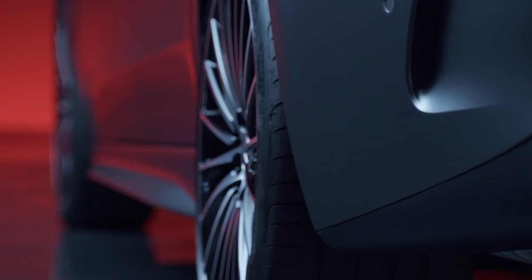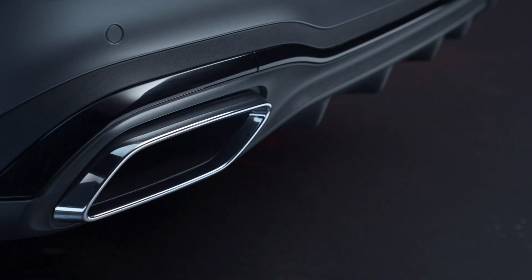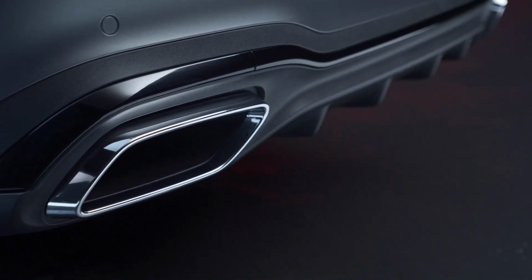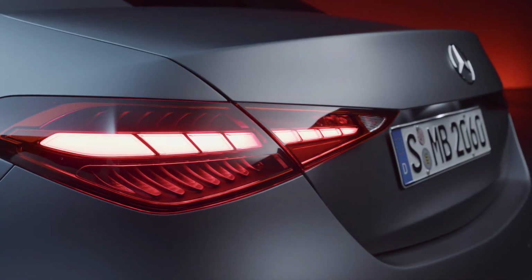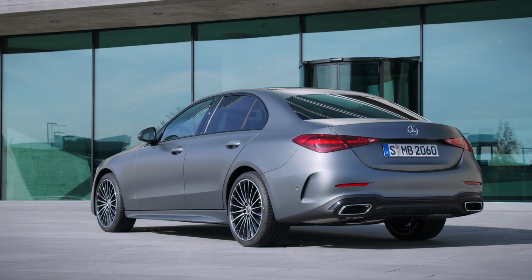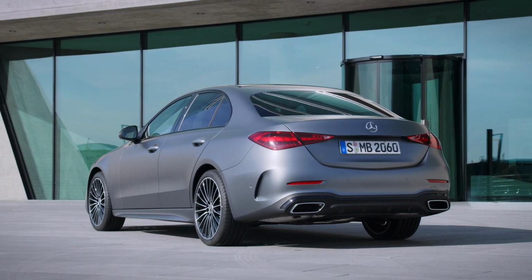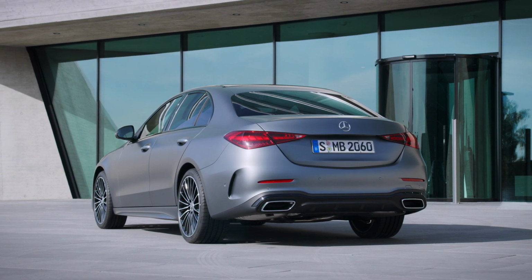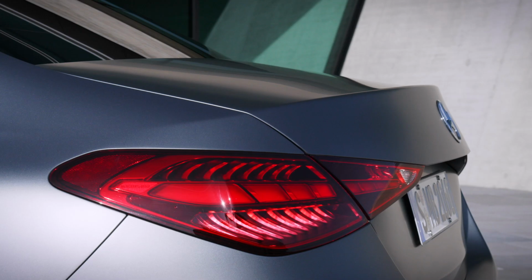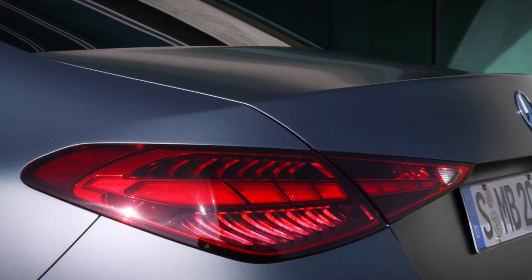And actually at higher speeds, so above 60 kilometers an hour, you will have a parallel steering for more stability at higher speeds. The rear tail lamps, for the first time in the C-Class, are split and put in this very horizontal scheme. So far they were more vertical for the sedan and for the estate. And well, this look now, we can all agree, I think, looks sleeker and more elegant and also appears wider in the rear now.